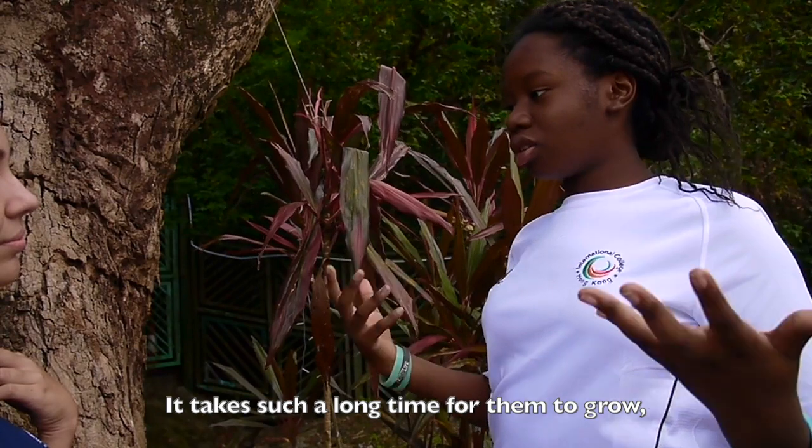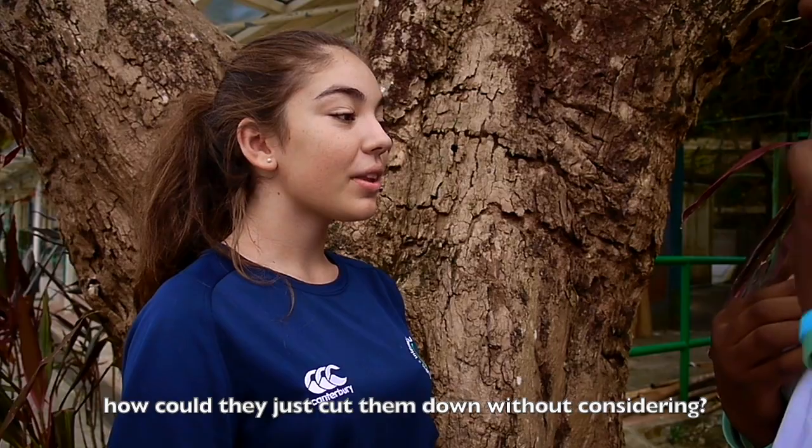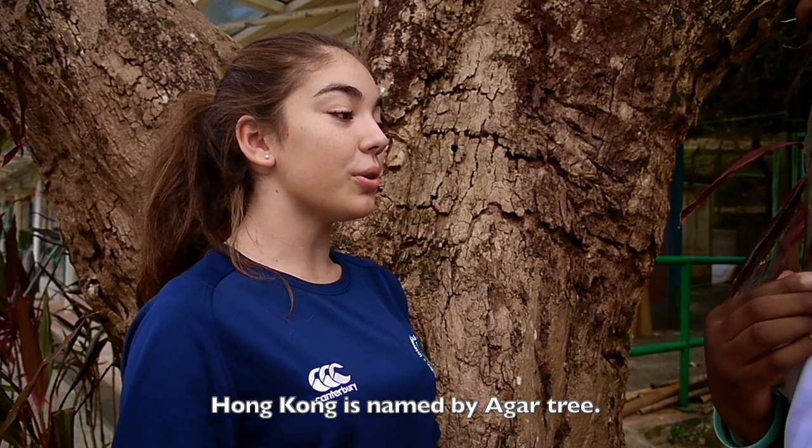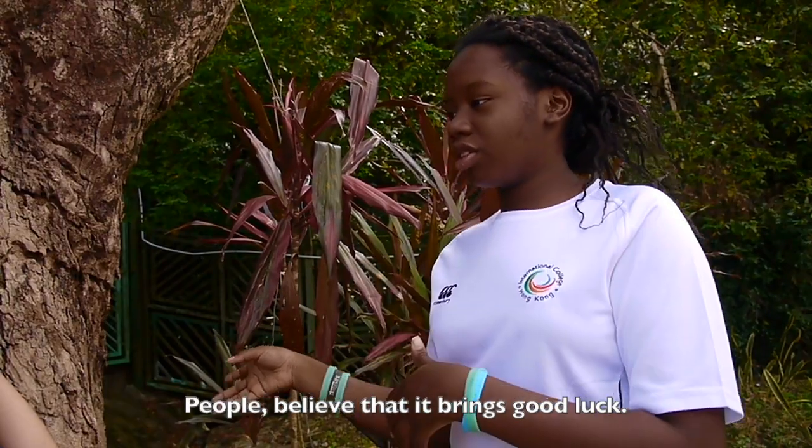It takes such a long time for them to grow. How could they just cut them down without considering? Hong Kong is named after an agar tree. In Chinese, an agar tree is called Hang Zai Shu. So Hang Gong, Hong Kong. Yeah, people believe it brings good luck.